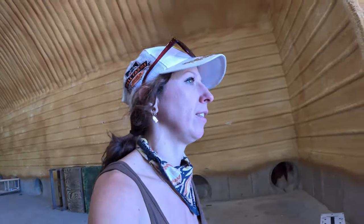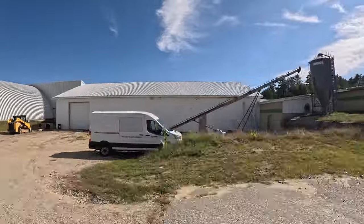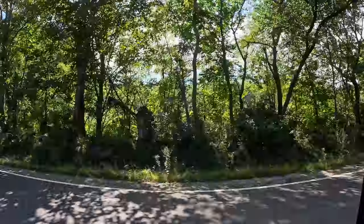Then those air ducts that you saw when I drove by, those are gonna get pressure washed and cleaned, and then they'll get stored in here until they're ready to go down for storage. I'm gonna head home. I'm gonna take you guys on a little tour so you can see the ride home.